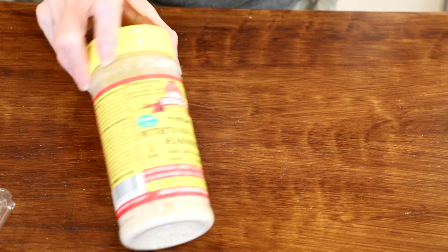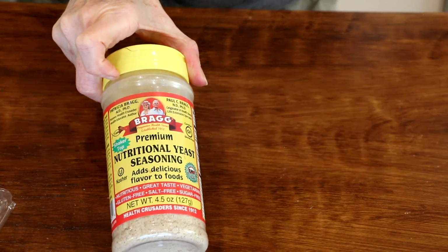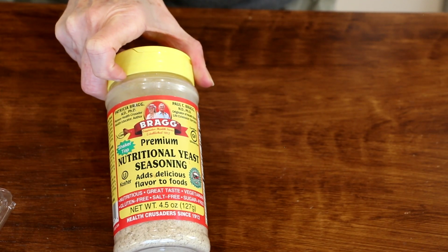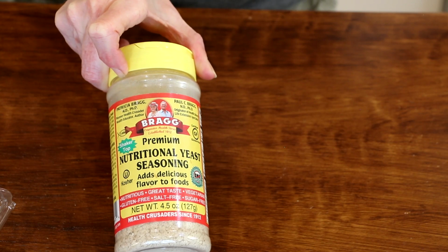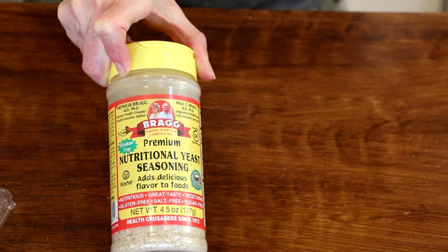And last but not least, nutritional yeast. This is definitely a must-have. It's a great source of B12, which is vital if you're on a plant-based diet. I use this in my cheese sauce, on pasta. It gives food kind of a cheesy flavor, and so this is definitely a must-have in your pantry.